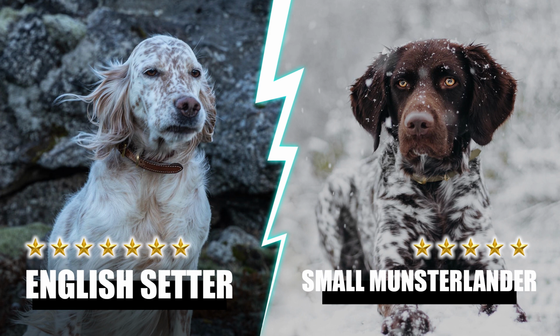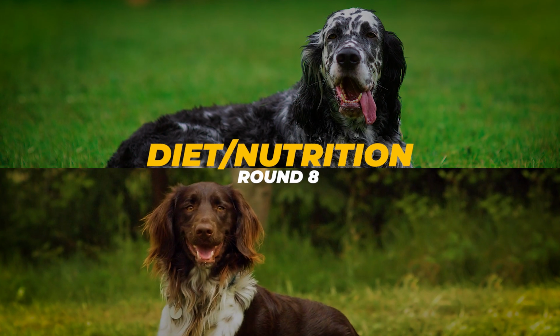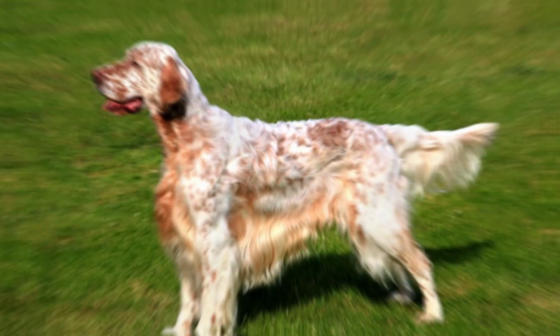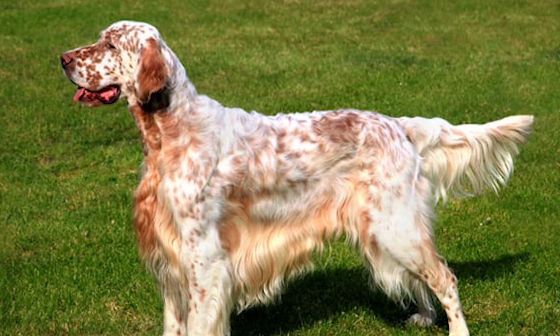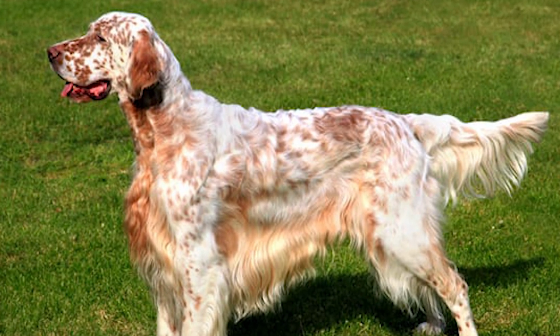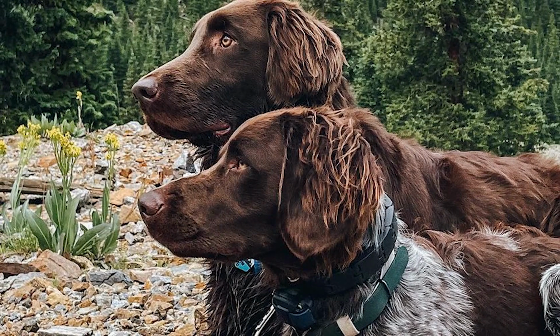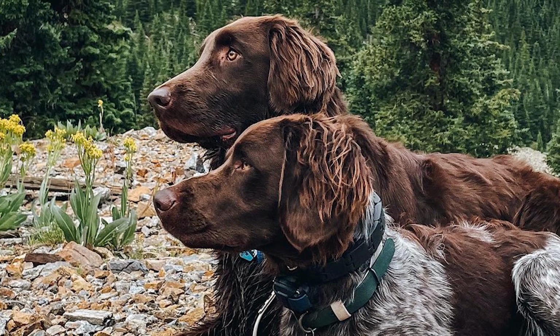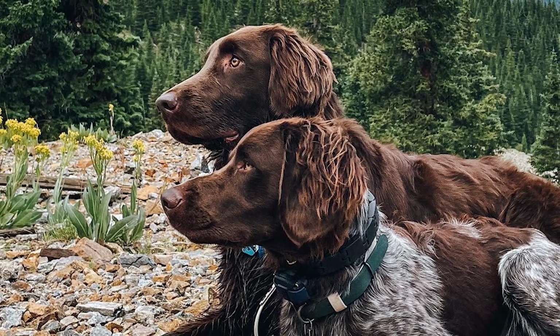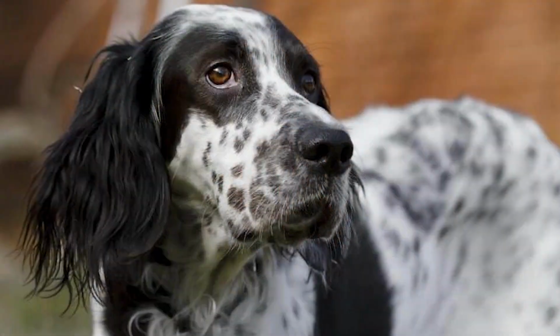This leaves us wondering, will the setter relax on this fight and allow the Munsterlander to level up? You're about to find out as we move on to the next round with 7 points to 5 for the Munsterlander. Round 8. Diet and Nutrition. Due to their high energy level, these breeds require a diet tailored to the needs of a working dog.